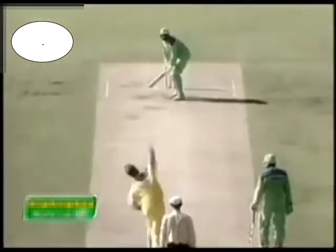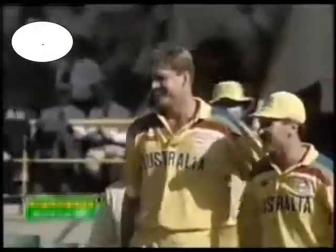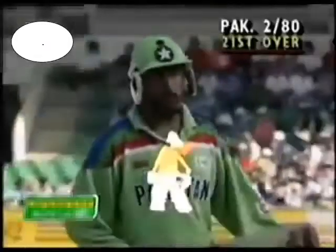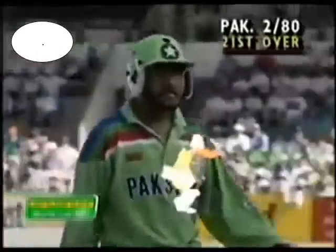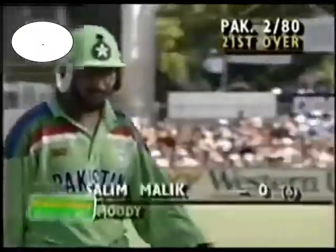Alan Border having changed the bowler at this end. There it is. Salim Malik playing all around it, bowled middle stump. Change of bowling. Amazing, now you get a wicket. Well, Salim Malik not been in form. He's very, very disconsolate as he trudges back.